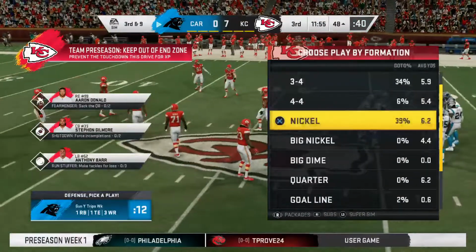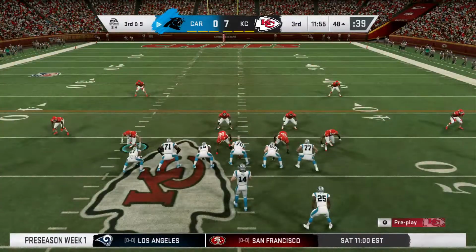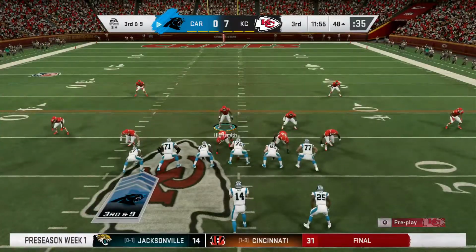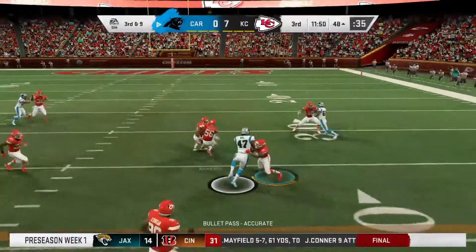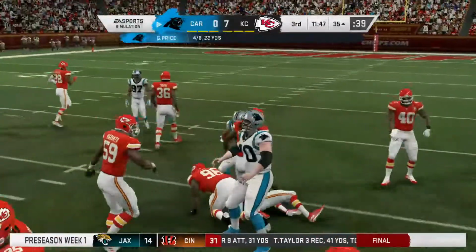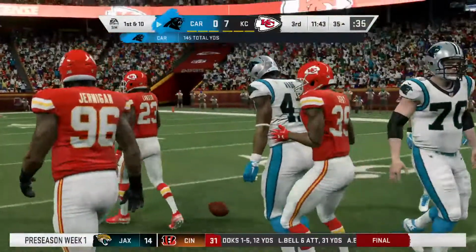Well, points have been hard to come by in this one, and it's the third quarter. Defenses have reigned supreme. Can the defense reign supreme once more on third down? Let's find out. To throw on third down, Price. Wide open receiver complete. And he'll be brought down with a first down as the tackle's made at the Chiefs' 35.